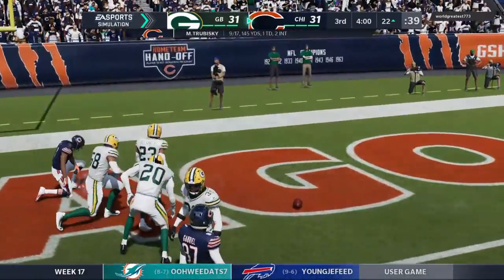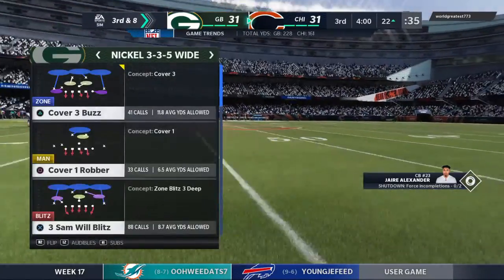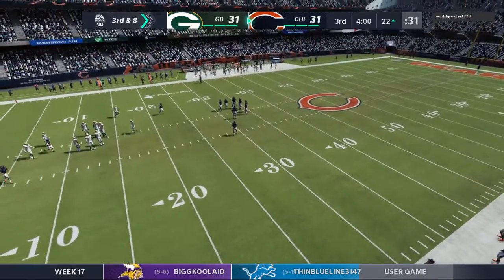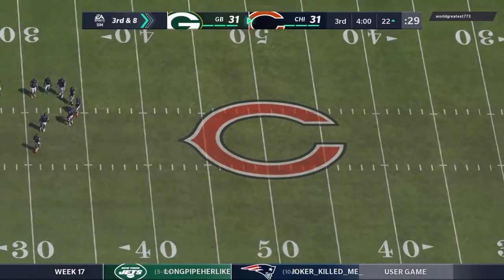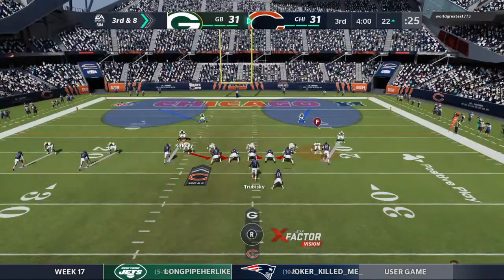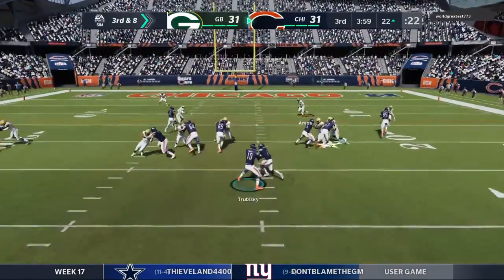And that is incomplete. A lot of force bearing down on him there. He could not hang on. It's third down. So much about defending the pass is being able to be right there at the moment the ball gets to the receiver, and he was right in his hip pocket, helping force that incompletion. Well, good field position to start the drive, but under the gun now here on 3rd and 8.